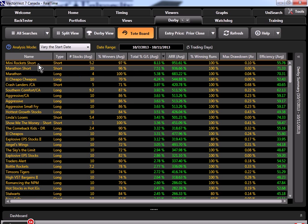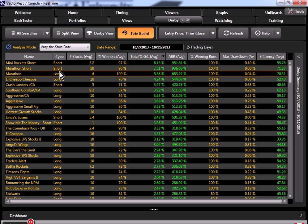And so we're looking for the searches that made the biggest average gain because we're sorting this database by the total percent gain or loss on average, descending. To use this data is very simple but very powerful. I first come down the type column and look for the type that matches my outlook, and I'm bullish now because I'm trading the green light buyer, and I want to make sure that the search consistently finds 10 stocks, so this number needs to be 10.